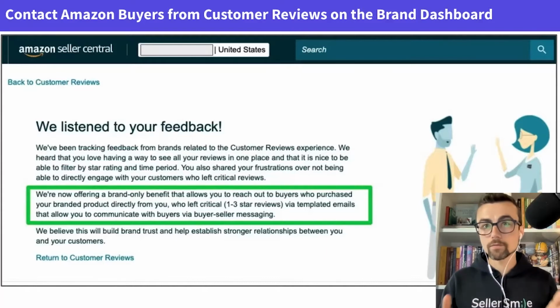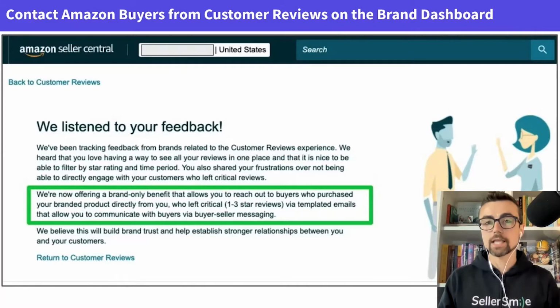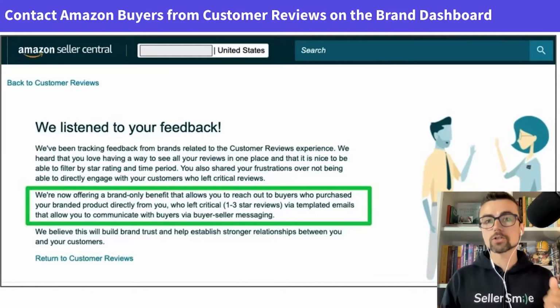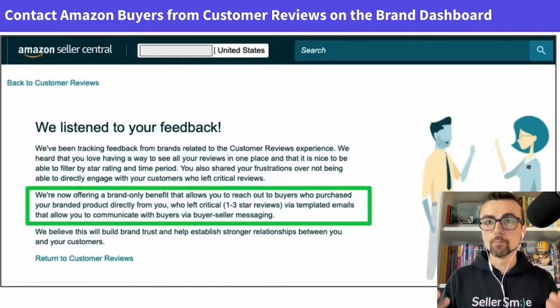This is one of the biggest updates to customer service related features on Amazon that we've seen in the past 4 to 5 years. This now allows for the first time a seller to get instantly connected with a customer that left your brand a negative review. In the past, we had to search manually and the success rate was low. So we see this as a huge benefit to sellers, reducing that work, connecting directly with buyers, giving you a chance and an opportunity to connect with that customer and potentially remove or mitigate some of that negative review activity.